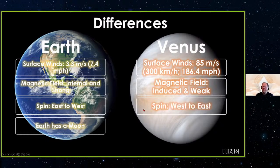And then it spins. The spin on Venus is west to east. On Earth, the way the Earth spins, it spins counterclockwise, east to west. So that means when you go out tonight and you look at the stars, you'll see stars rising in the east and setting in the west. Well, if you were on Venus, you would see stars rising in the west and setting in the east. The sun would rise in the west and set in the east on Venus. So very different. And then very importantly, Earth has a moon and Venus has no moon.